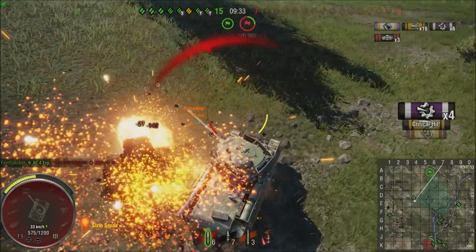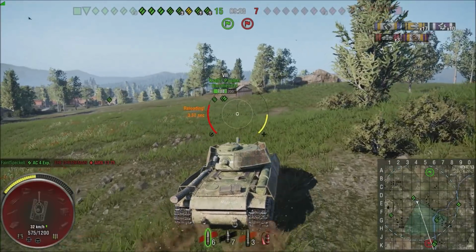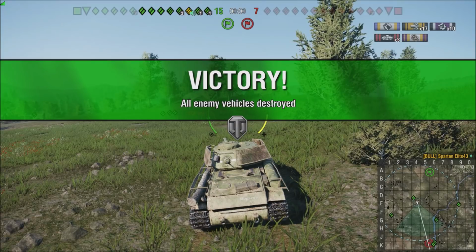371. We set him on fire, and I missed my ram. I was going to ram him, but I just couldn't quite get it turned quick enough. But we ended up setting the guy on fire. We got 3 kills out of it. We had a pretty good game, guys.